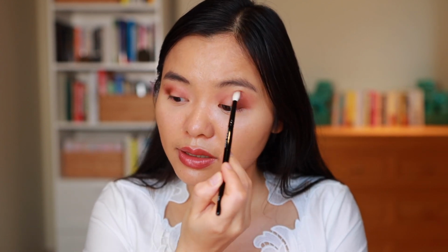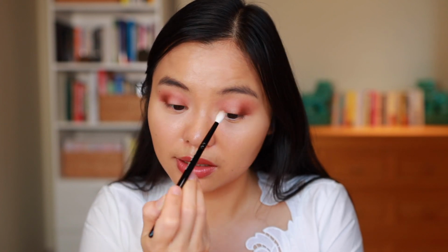Very, very nice. Okay, so that was quite easy to apply. And I feel like in the camera, it's coming across a little bit reddish, but in person, this is much more of a deep mahogany, almost plummy shade.